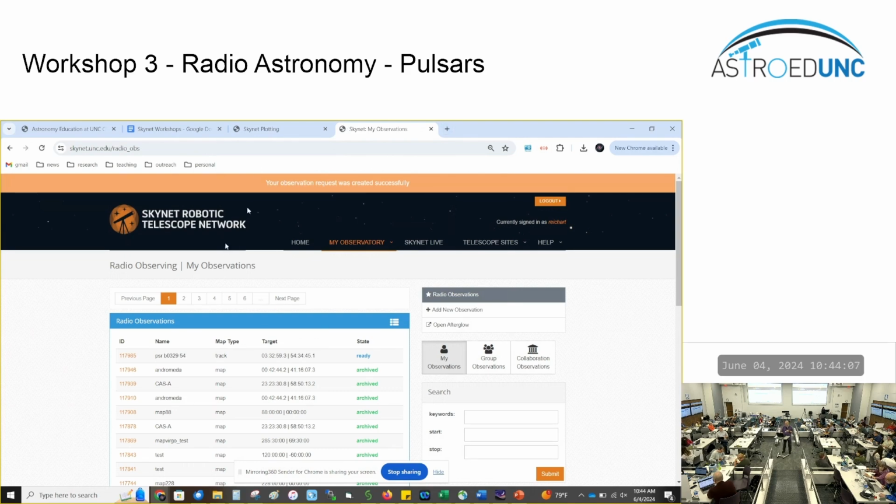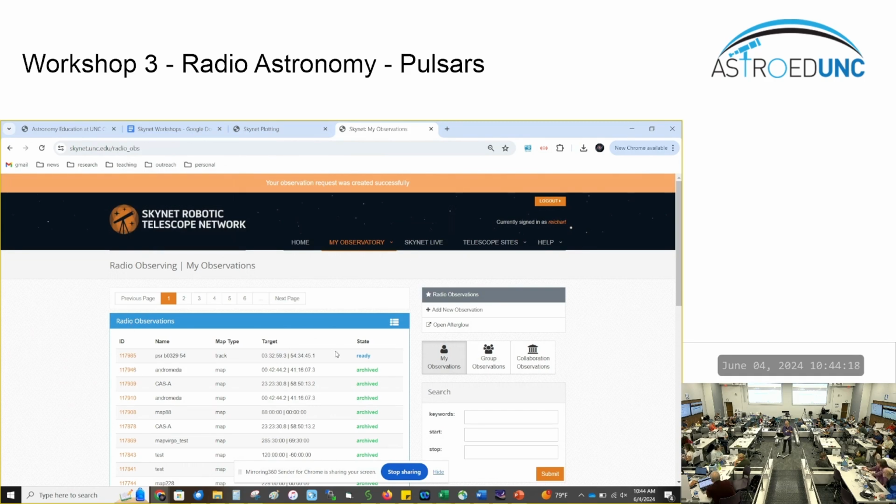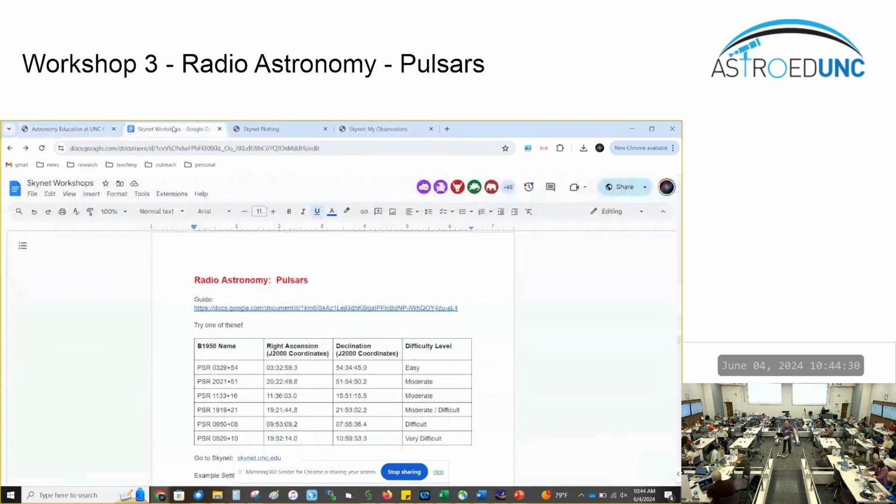that's really cool. Now, if you go back to the Skynet workshops, because this is submitted and it should be in there and it should show up here as your observation and that it's ready. So at that point, we're done with the observing, putting an observation into the queue, and now it's time to actually go back to processing.